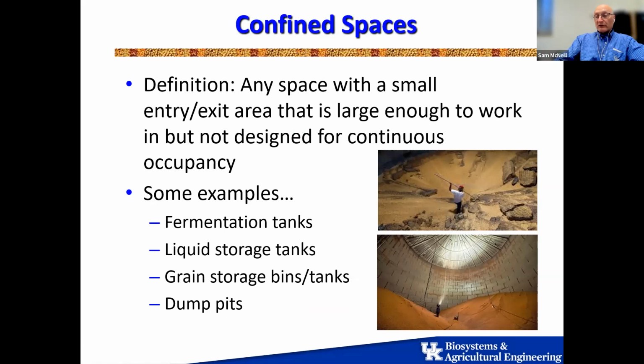We want to shift now and talk about confined spaces. You don't think of a grain bin as a confined space, but certainly if you look at the definition, and that's what we really need to work within, it's any space that's small, it has a small entry and exit area, but it's large enough to work in, but it's not designed to be occupied continuously. So that's kind of a general definition.